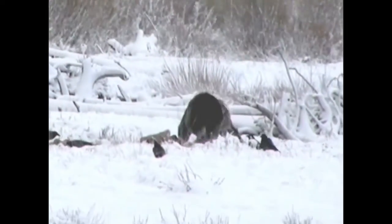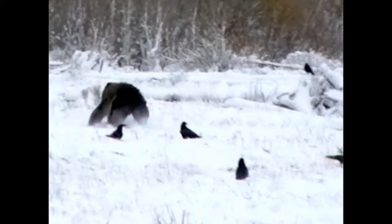They pulled out viscera. They tore off muscle. Their faces were covered in blood. A grizzly bear charged the wolves off their meal. The bear ate the deer.